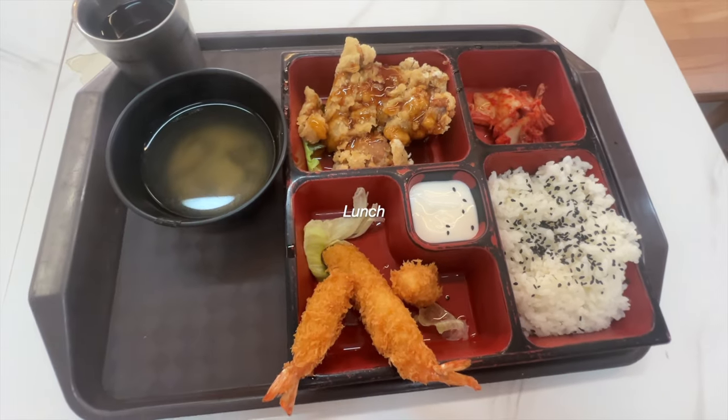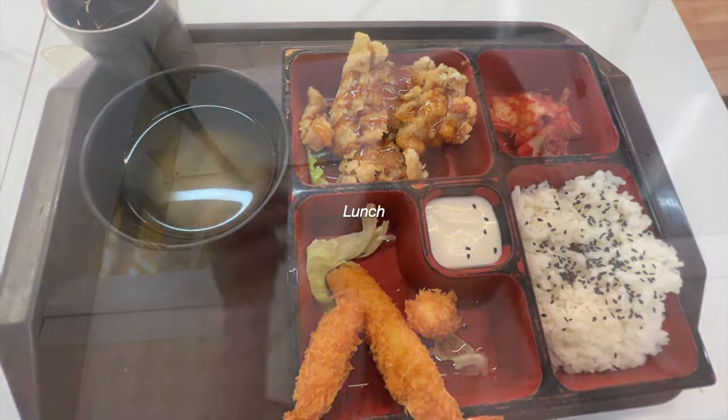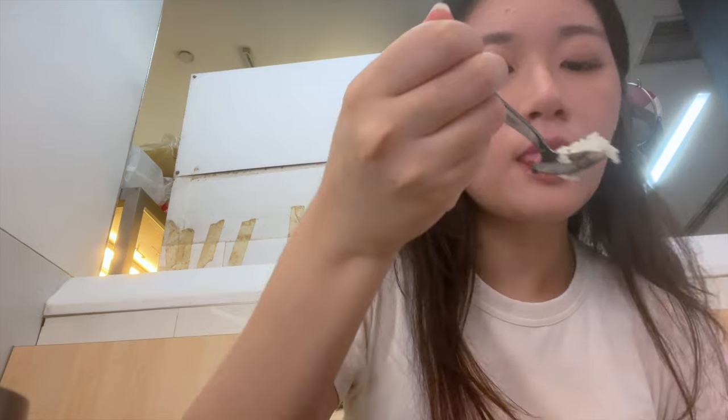Running all my errands, it's almost 4 p.m. so I decided to have a late lunch. I'm having a Japanese bento with fried ebi and teriyaki chicken.